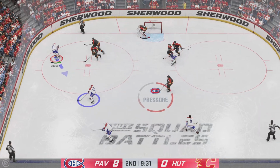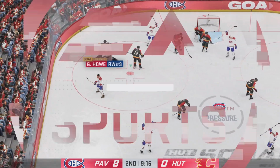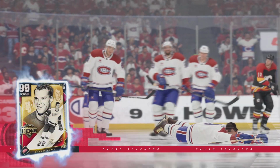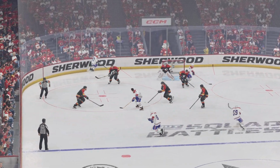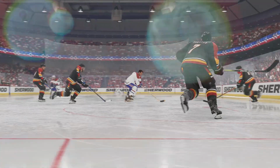To see what they can do with it offensively. Oh, that's right off the mask! And they score! Wow, power down on that bottom hand with a flick of his wrist on the backhand, James, and just put it top cheddar.